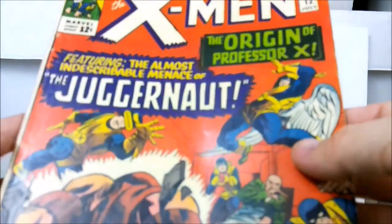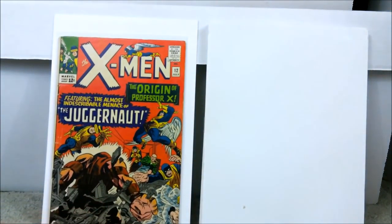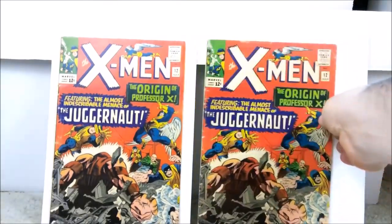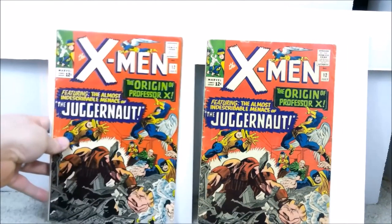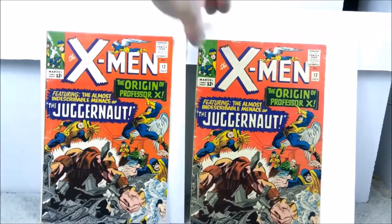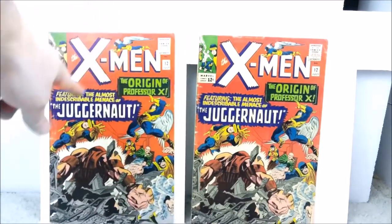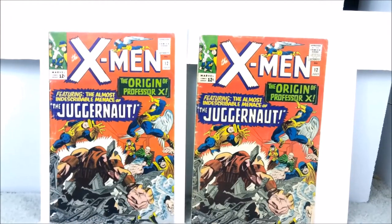And looks pretty good. So overall, this one I would say is probably about a 5.0. Maybe a 4.5. But definitely a lot better. And again, first appearance of the Juggernaut. So, we have X-Men 12, first appearance of the Juggernaut. Now this one I paid a little bit more, but still considering not a bad price, even before the certain thing that I won't mention was official, I paid $161 for this one. So I would say overall, not bad at all.